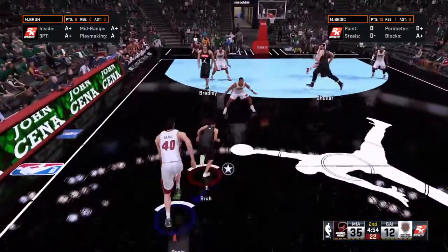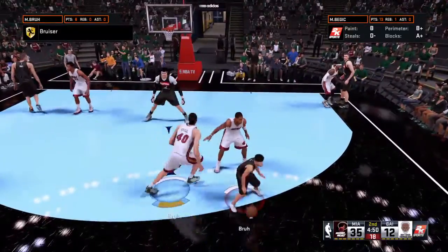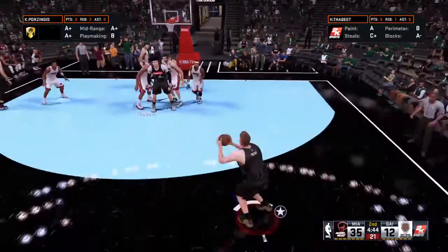Guys, we've seen a lot of turnovers in this one. Yeah, it's been really sloppy out there. Yeah, focus, focus, focus. Just make the simple play. Passes it to Porzingis.